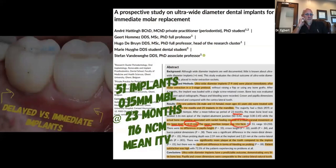Literature to support these large diameter implants. Much of it has been done through Southern implants, of course, BioHorizons implants as well. Studies, this is a great study, 51 implants at 23 months, only had 0.15 millimeters of marginal bone loss, and that's with an average or a mean of 116 Newton centimeters.